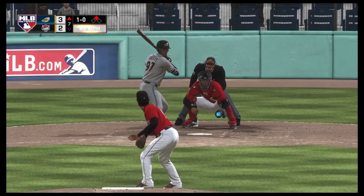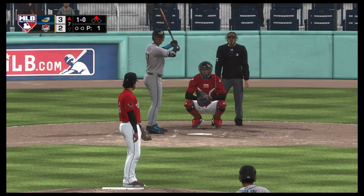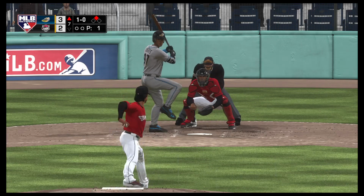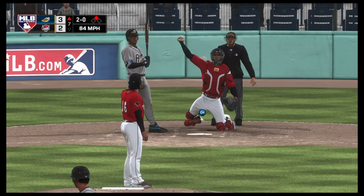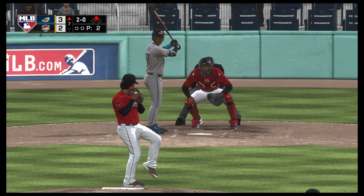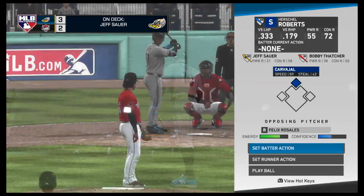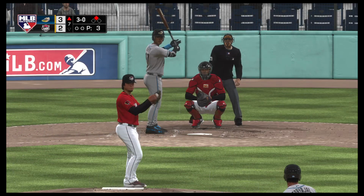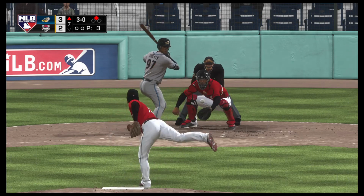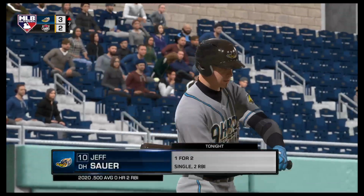Into the box now, Herschel Roberts, as he'll take a look at a slider that can't make it back to the corner. It's ball 1. Change up low, 2-0. 3-0 now. Time to focus here. This game is way too close to be walking, guys, so we'll see if he can make him swing the bat on this next pitch. Here it comes, the 3-0, and he misses ball 4, so he comes out of the bullpen and immediately walks the first man he faces.